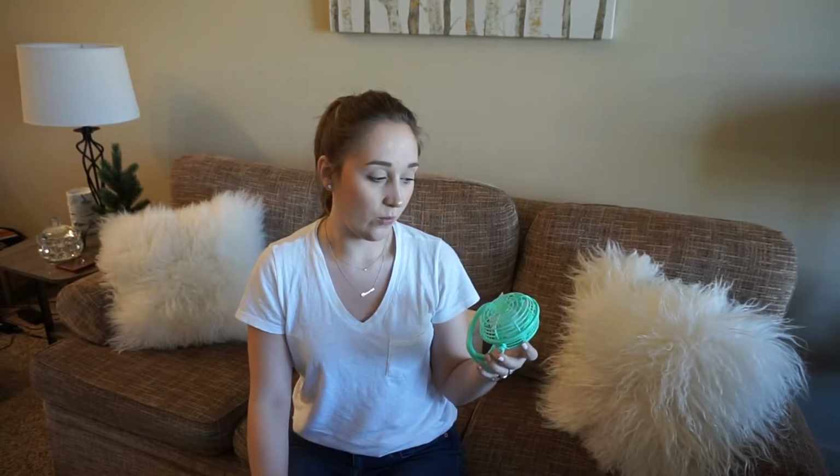And this next item is definitely an interesting one. It is this mini fan, and I think this would be great on your desk, especially since we're getting towards summer, if you get a little warm in your office. It is battery operated, and I think it takes 2 batteries. Yes, 2 AA batteries. But the purpose of me purchasing this one is for us to take to Jamaica.